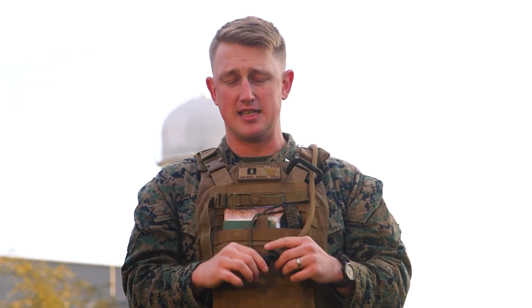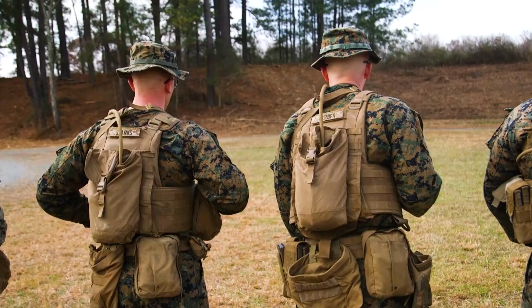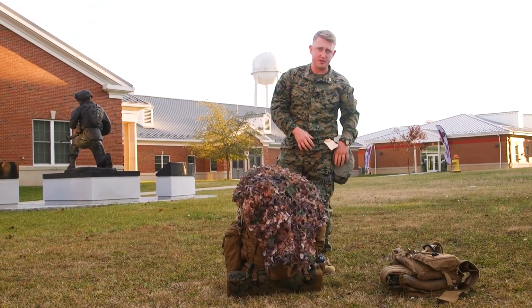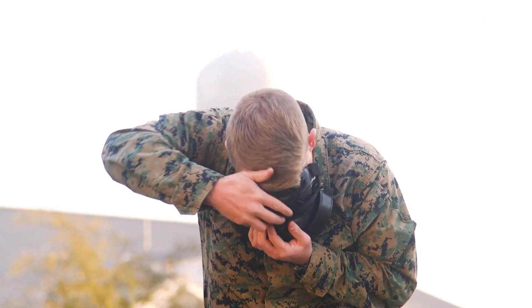Up here is the hose for my hydration system. It attaches to the back of my flak with an external hydration pouch in order to have a water source on me whenever I may need it. Also on my body is our standard issue gas mask. It allows me to keep it on my person to be able to pull it out at a moment's notice.